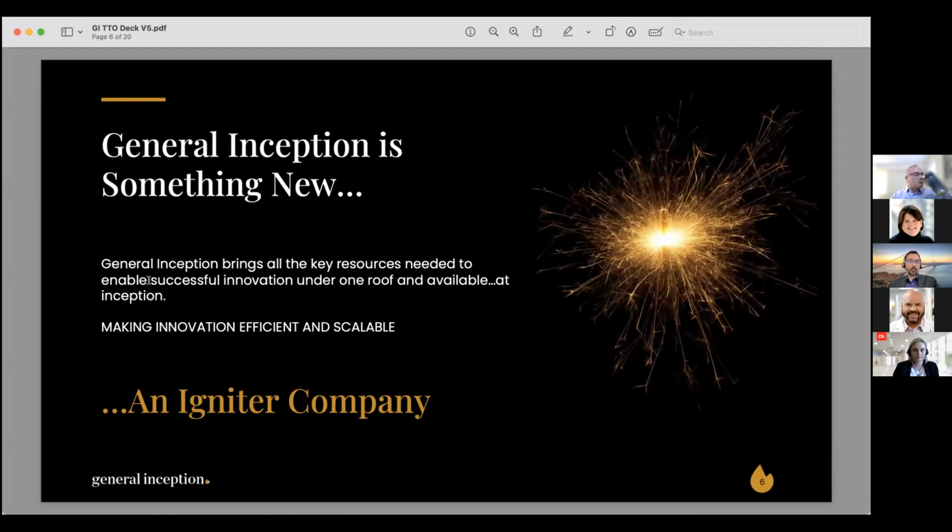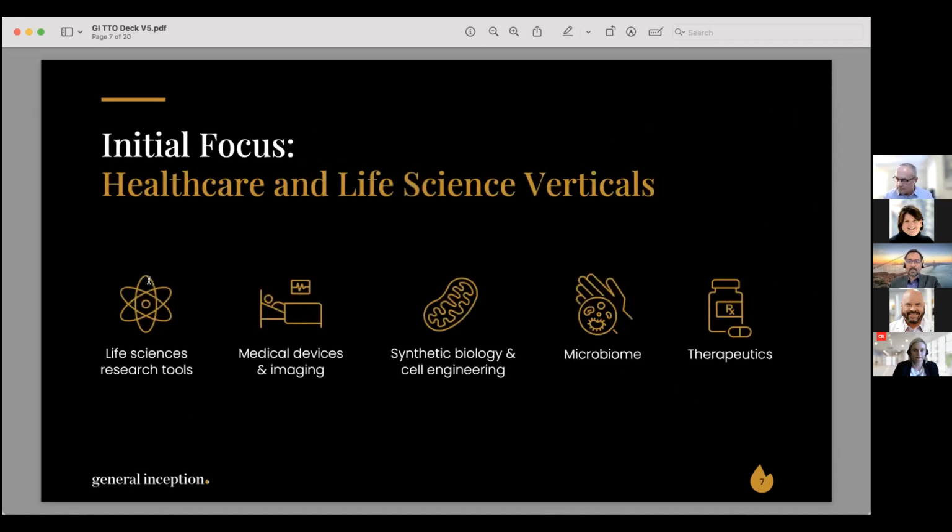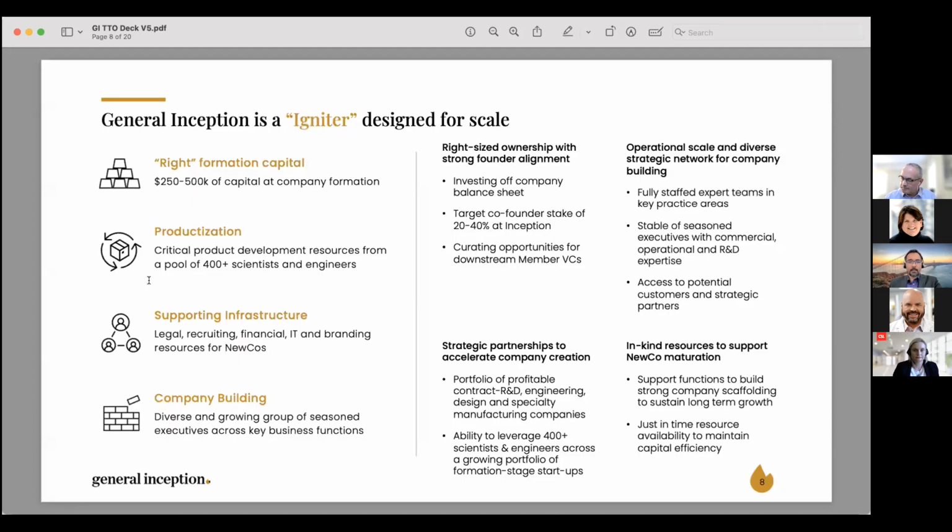So my mode of operating is I will do a license, but I will do a license into a new company that we form. We work on many different life science verticals, including the ones that I show here, and I'm happy to share these slides with all of you later. So we have a very broad base of interest. Again, we come in very, very early stage. So what do we do? We bring the right amount of capital to de-risk very early stage assets, and again, make them ready for an institutional round, seed or Series A.